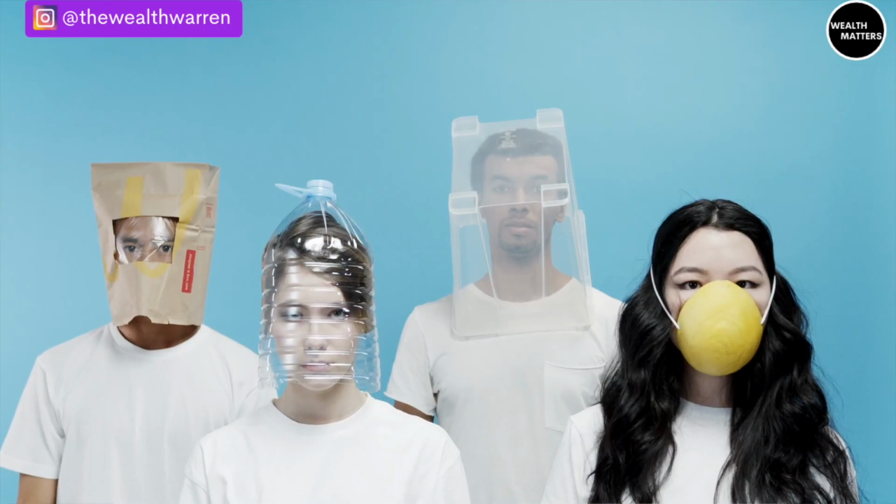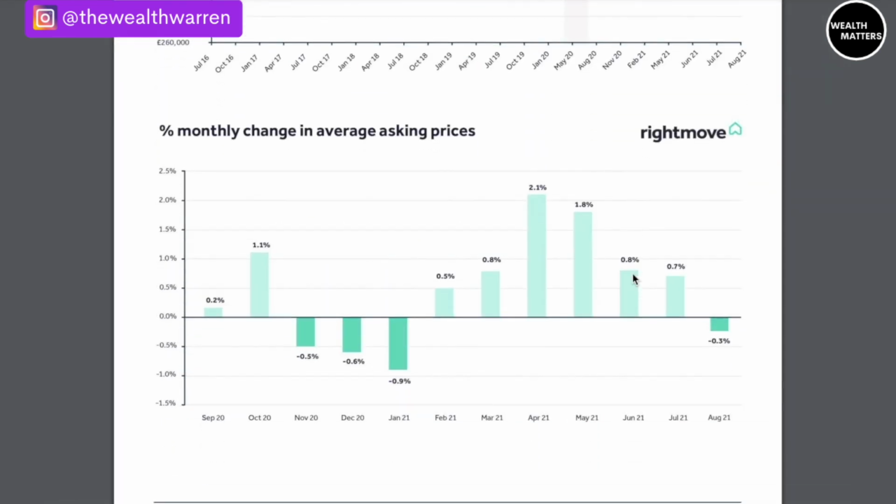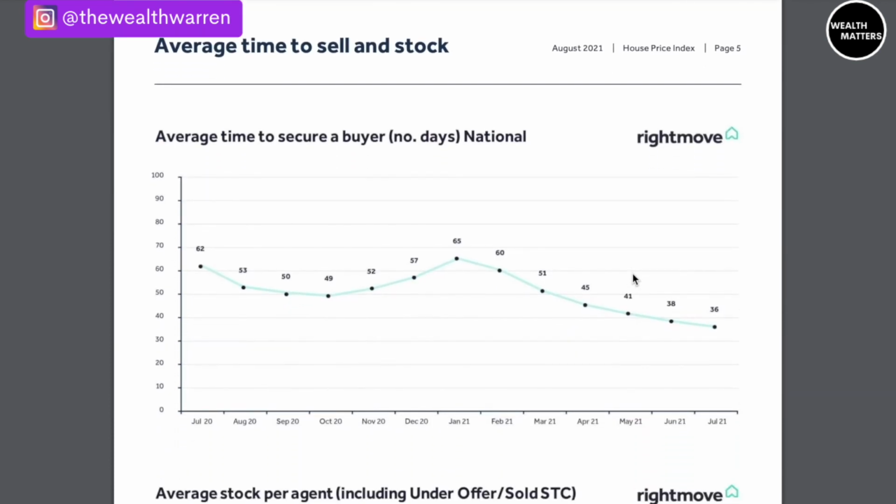Enter the global health crisis from basically this point here. And you can see that we've blown out of that corridor from 290 to 310 and kind of shot up to 340 in the space of just over a year. So you can clearly see when we extend this data out over those 5 years, you can clearly see the effect that the health crisis has had on the property market. It's undeniable, guys. And now let's move on to the average time to sell a property.